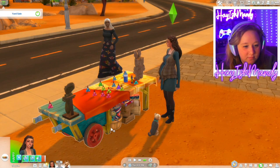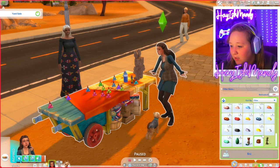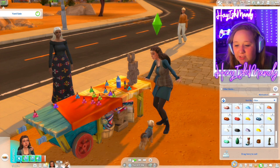Don't sell the relics until you clean them off because they're worth money. Oh, I didn't realize I had to clean them. I lied. I don't want to sell that. I don't want to sell this. And I don't want to sell that. Olive, if this is the moment you buy it, don't you dare.